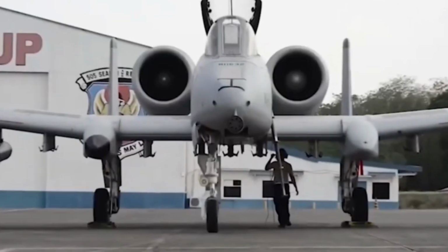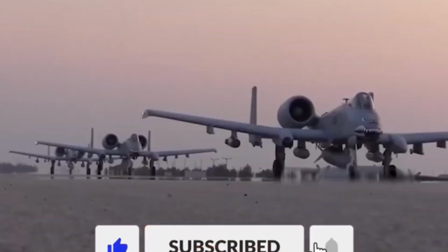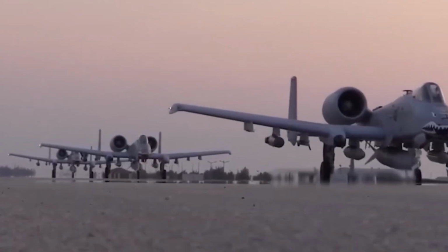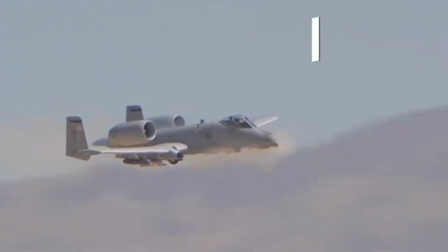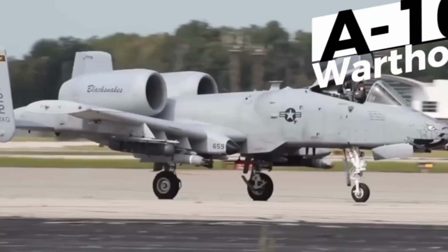The aircraft's ability to loiter close to ground units made it an ideal partner for ground commanders needing fast, responsive air support. This war proved the concept in modern conflict: CAS matters, and the A-10 mattered.